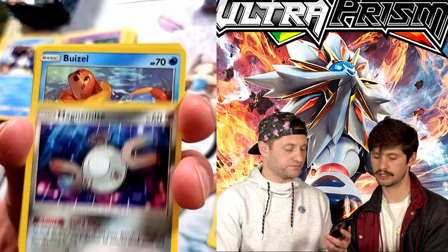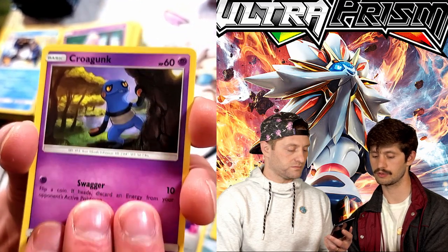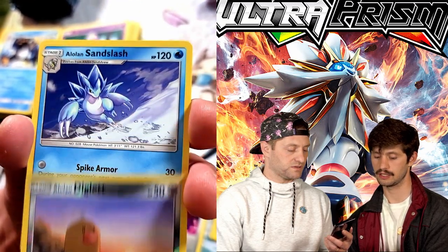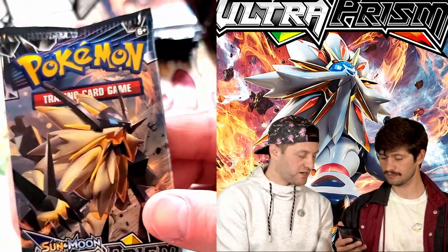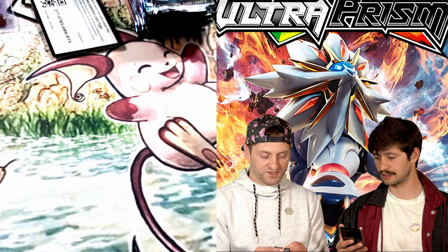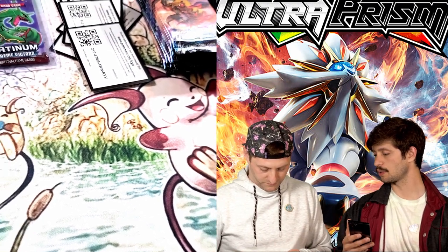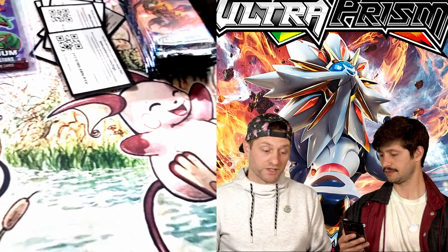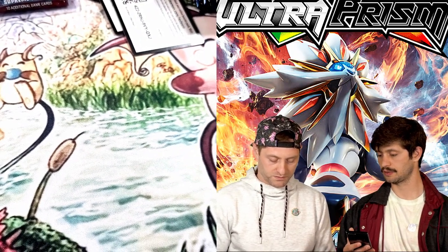Eggs are cute. Ooh, a nice Magnemite. Use another Magnemite, but I'm going to use it with Purdue. I dig it. And a nice Sand Slash. This is probably my favorite pack art, by the way. That was cool, man. Solaleo. You could also pull that gold card, that secret rare one. That would be pretty cool. Solaleo gold.